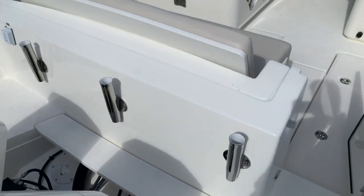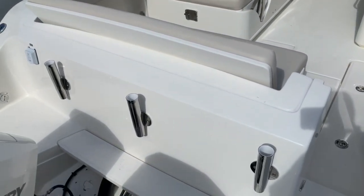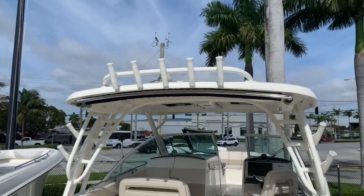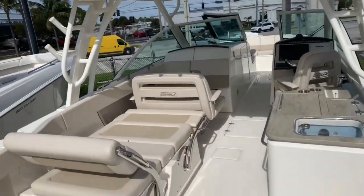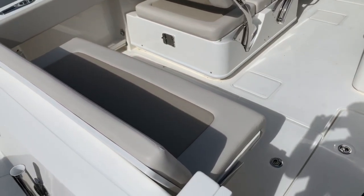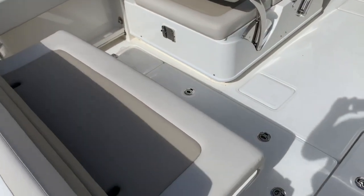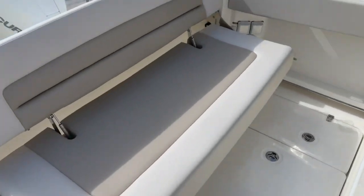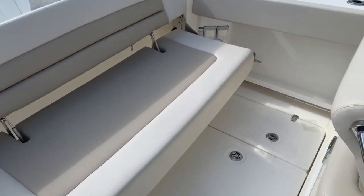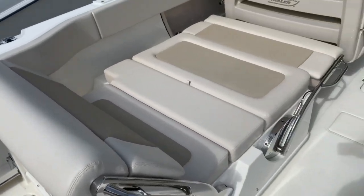We got the fishing package on this boat, which gives you the rod storage here, the tulips, rocket launchers on top of the hardtop. And as we walk our way in, you're going to notice an expansive amount of dynamic seating. Look at this large transom bench seat. Comes nice and high up on your back. It's a very comfortable experience when you're underway with your passengers.